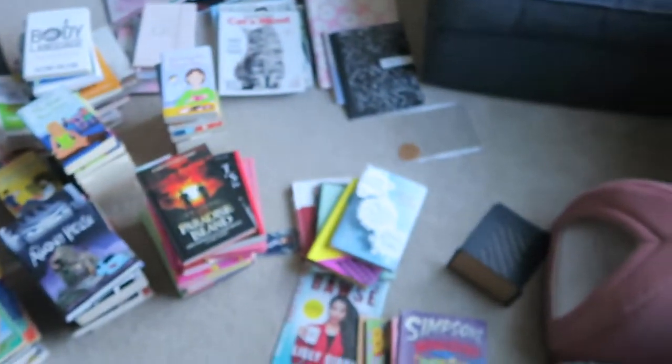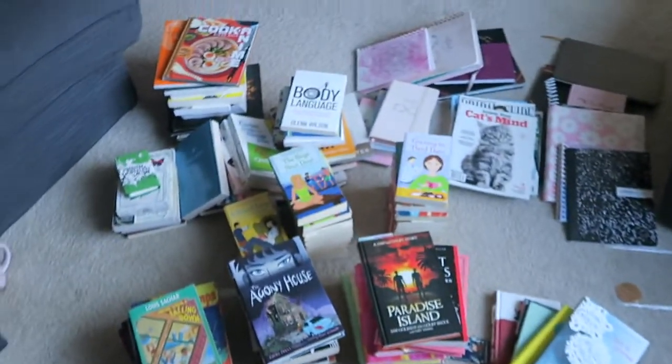Time to sort. Okay, so I actually made quite a bit of progress. I think I took down 3 of my shelves so far. I'm gonna stand up and show you guys all the books and notebooks and everything that I took down. Look at this. There are all the books and notebooks I took down so far. Here's the shelf. Probably gonna wipe it down because there's quite a bit of dust.